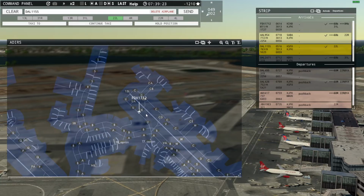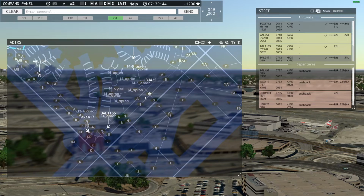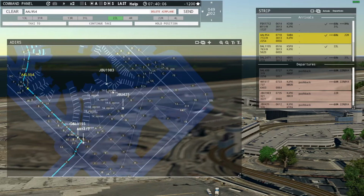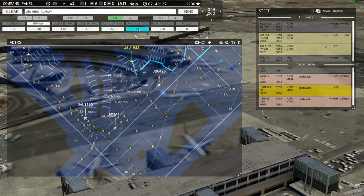I almost forgot about that FedEx up there. Ground, JetBlue 1983. That FedEx is... I almost forgot about that FedEx that was up at the other side of the terminal. Heaven forbid we get a GA aircraft call in. Oops.